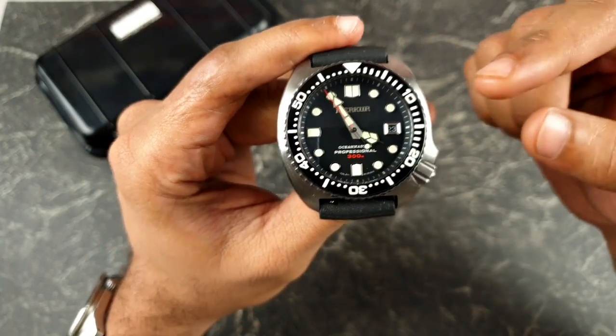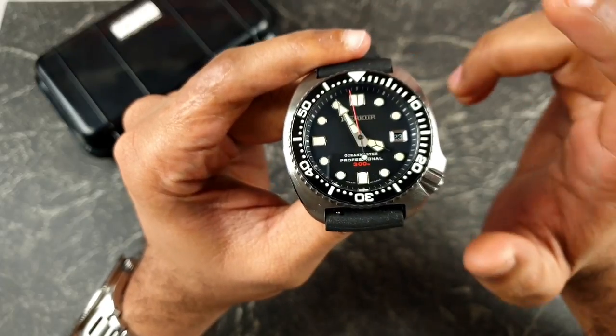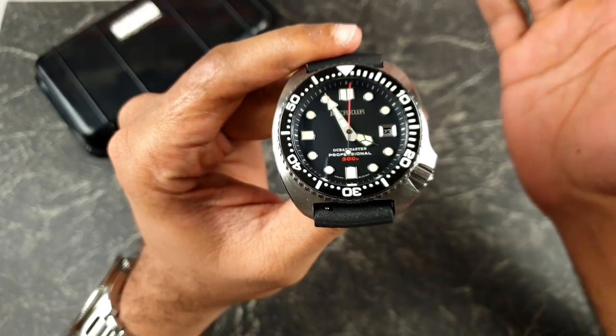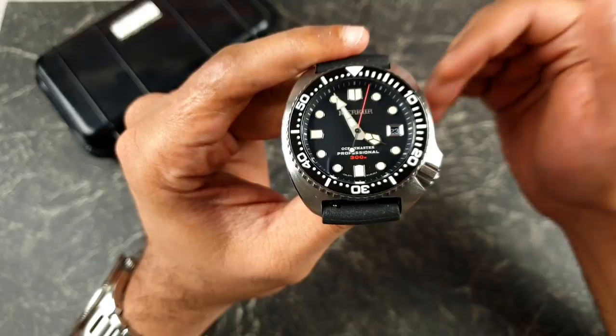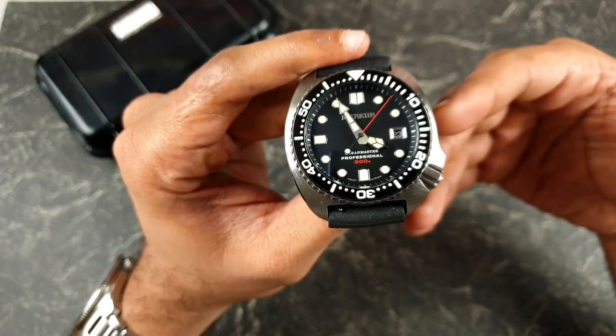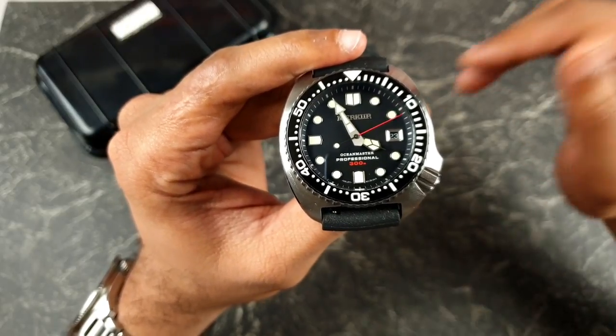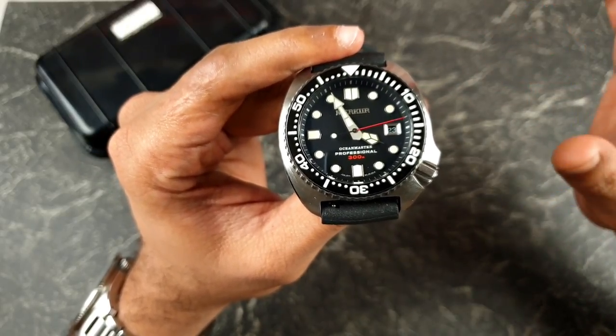The movement used in this watch is the ever so trusty and reliable Seiko Epson NH35 movement. It's a 24 jewel movement, hack and wind capability with a date function, beats at 21,600 vibrations per hour, gives you a sweep of 6 ticks a second. Rated accuracy is minus 20 to plus 40.